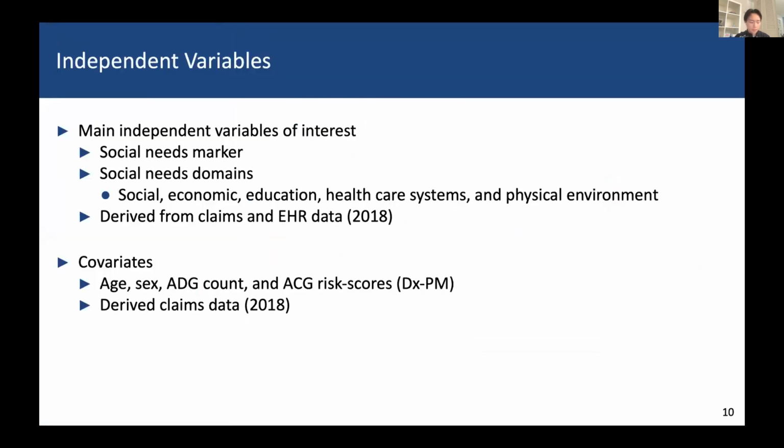So beginning with our main independent variables of interest, the social needs marker we created was a binary variable suggesting the presence or absence of any of the 5 social needs domains captured in ICD-10 Z codes from our 2018 claims data set. Each of these 5 social needs domains had a separate marker with a yes/no indicator suggesting the presence or absence of any corresponding mapped ICD-10 codes to the 13 social needs subdomains. A count variable of 0, 1, or more than 1 was also created to identify the total number of social needs domains present for an individual. Each of the social needs variables were created from the 2018 data set separately for claims, EHR, and a combined claims EHR data set we created ourselves.